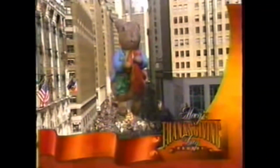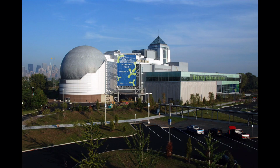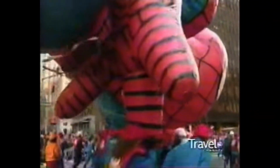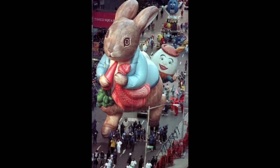March on back here. In 1997, he was back to celebrate his 95th anniversary, and to promote a World of Peter Rabbit exhibit at the Liberty Science Center in Jersey City, New Jersey. However, high winds happened throughout the entire parade route that year. As for Peter Rabbit, he was almost deflated. At Central Park West, right in front of Columbus Circle, he was stuck in the lamppost, which almost caused his left ear to deflate. But he was freed. So it was good for him to be one of the balloons that survived the route.